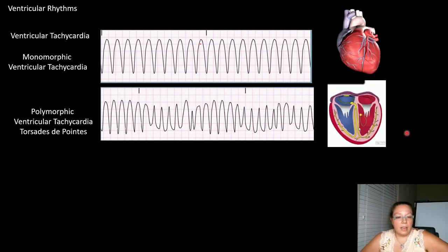Here's another view of that heart. You can see those ventricles are going at it. The atria are fine, but the ventricles have this electrical impulse that's just causing it to beat. These rhythms are coming from the ventricles. They're totally ignoring the atria's signals. It's just doing its own thing.